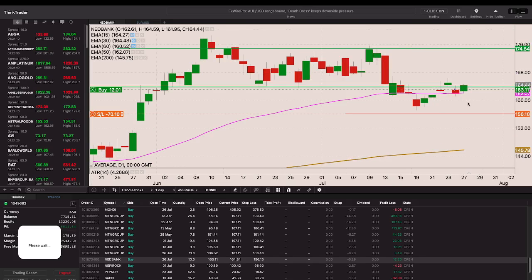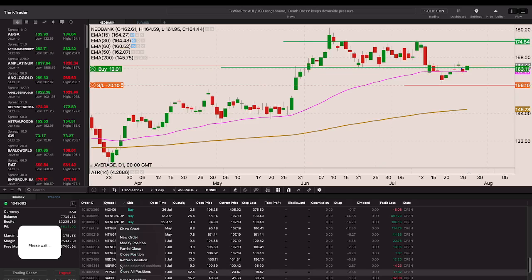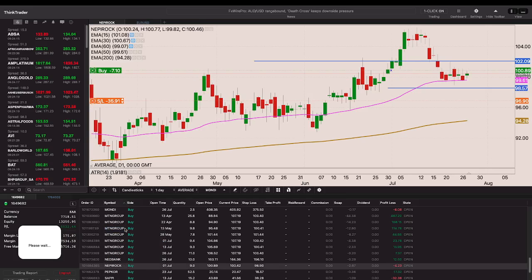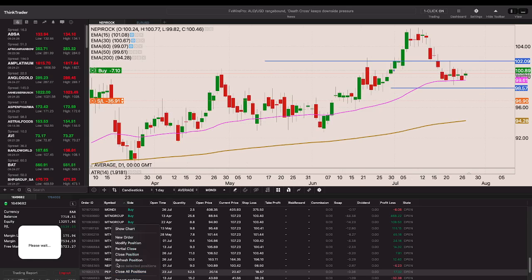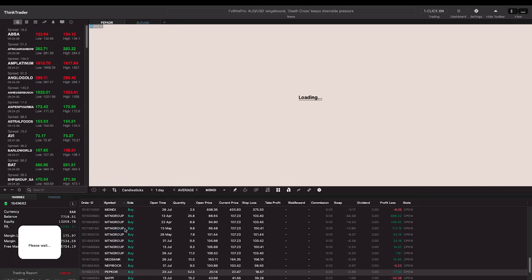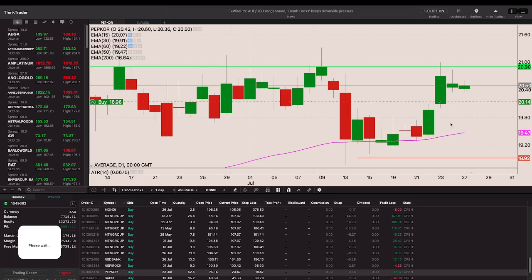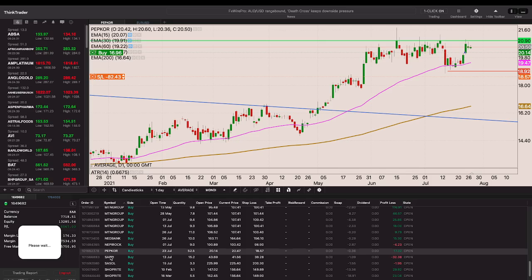Nedbank looking good, holding that 50-day exponential moving average. Looks like also off to a good start. Northam, also off to a good start. Great. Looks like it was a nice gap up in the morning. Pepkor looking fairly good. Pretty much flat at the open. Let's see if we can get through the 20.90 level.